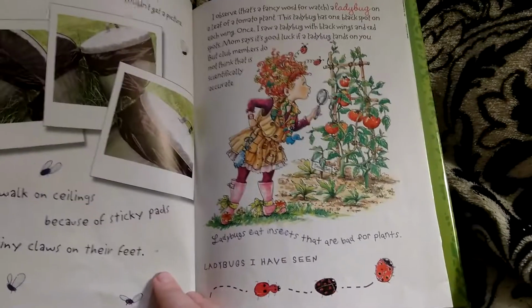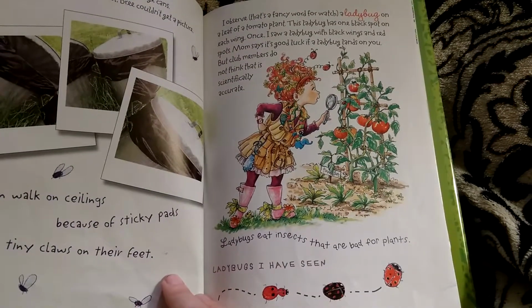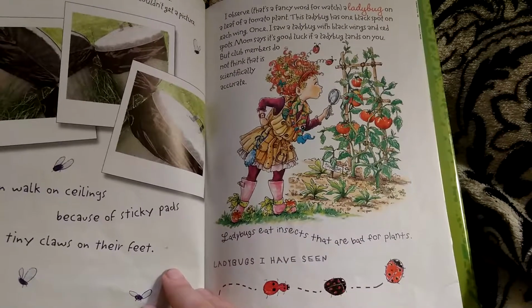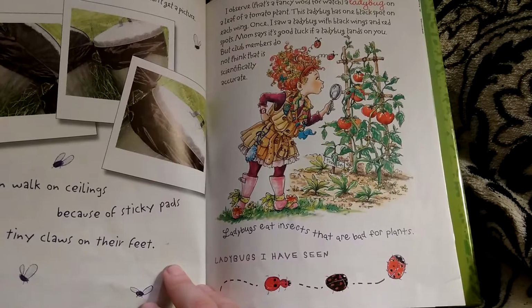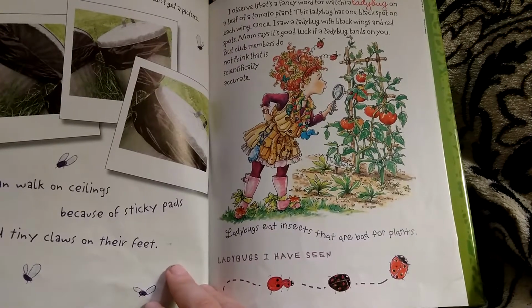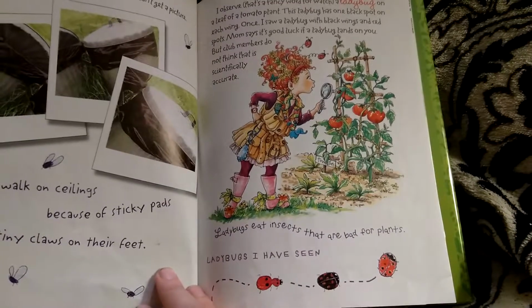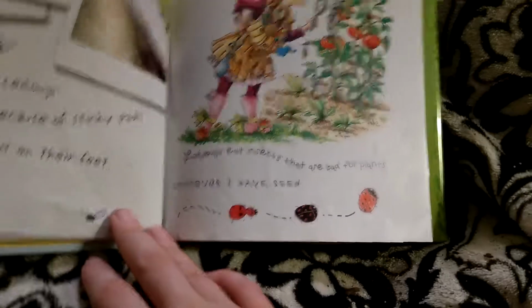I observe, that's a fancy word for watch, a ladybug on the leaf of a tomato plant. This ladybug has one black spot on each wing. Once I saw a ladybug with black wings and red spots. Mom says it's good luck if a ladybug lands on you, but club members do not think that is scientifically accurate. Ladybugs eat insects that are bad for plants. Ladybugs I have seen.